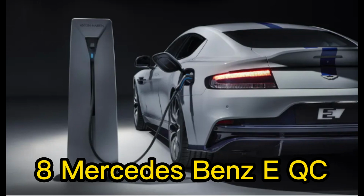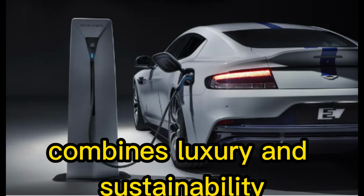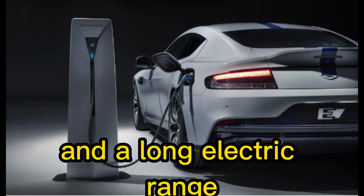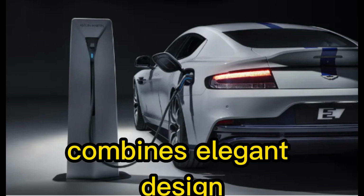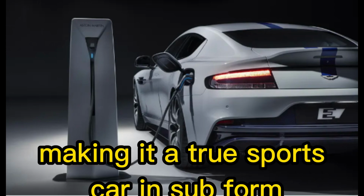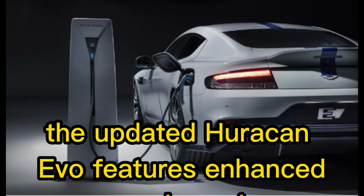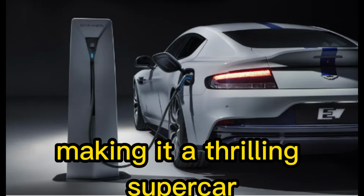Mercedes-Benz EQC. Mercedes' first all-electric SUV combines luxury and sustainability, with a spacious interior, advanced technology, and a long electric range. 9. Aston Martin DBX. Aston Martin's first ever SUV combines elegant design, powerful performance, and luxurious features, making it a true sports car in SUV form. 10. Lamborghini Huracan Evo. The updated Huracan Evo features enhanced aerodynamics, improved performance, and advanced driving dynamics, making it a thrilling supercar.